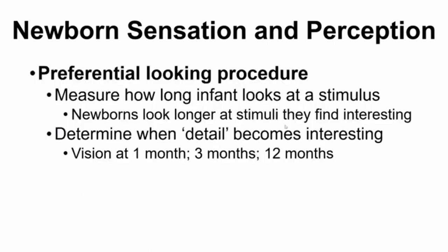So once again, we run into that issue of we can't ask that direct question and say, can you see this or not? But we can use their behavioral response to tell us, can they tell the difference or not? And if they can't tell the difference, then they're not capable of perceiving that level of detail to be able to make that discrimination. So that's how we can use this to determine when that detail becomes interesting, whether or not they can see that level of detail.